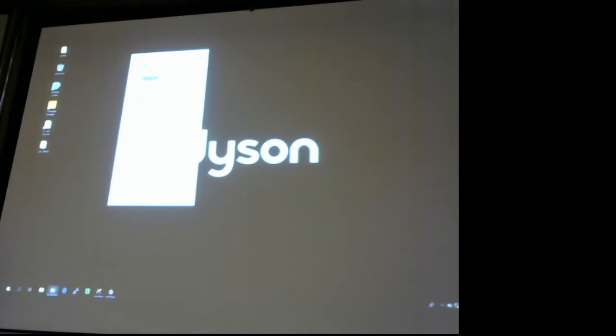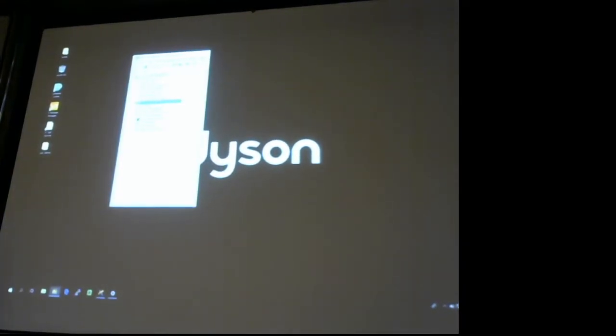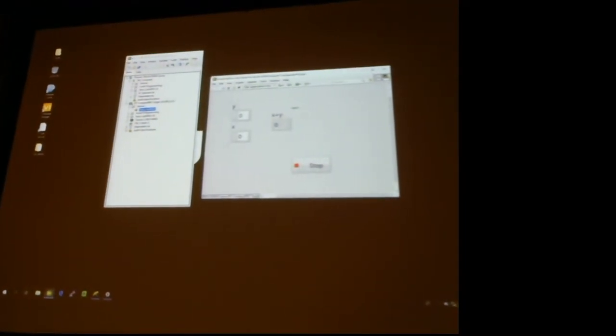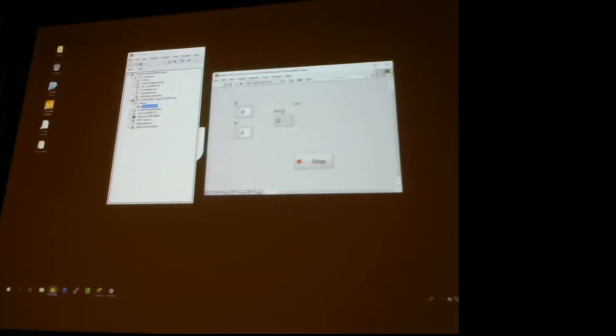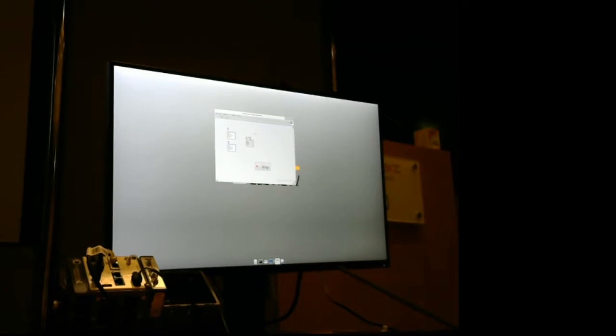Right. So I've got my CompactRIO here, and I put together this really simple demo, which simply adds two numbers together. All I'm going to do is open it from the CompactRIO, and press run. It's going to connect to the CompactRIO, and then with a bit of luck on that display, you should see that it's now opened that panel on that display.